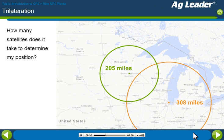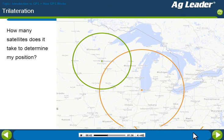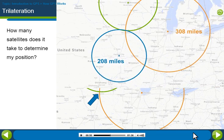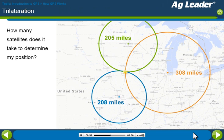He tells me that I'm 205 miles away from him. Now I've narrowed down my location to just two possibilities, where the two circles intersect. I need a third point of view, so I call Mike in Kansas City, who tells me that I'm 208 miles away from him. Now I can see the point where the three circles overlap, and I know that I'm in Ames, Iowa. This is how GPS works, but it is also an idealized example.